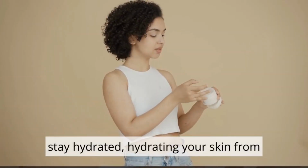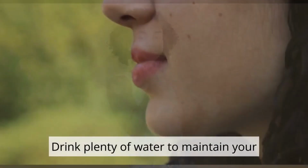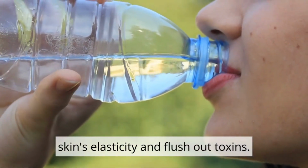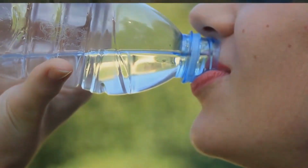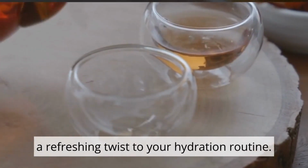Stay hydrated. Hydrating your skin from the inside is as important as external care. Drink plenty of water to maintain your skin's elasticity and flush out toxins. Herbal teas and infused water can add a refreshing twist to your hydration routine.